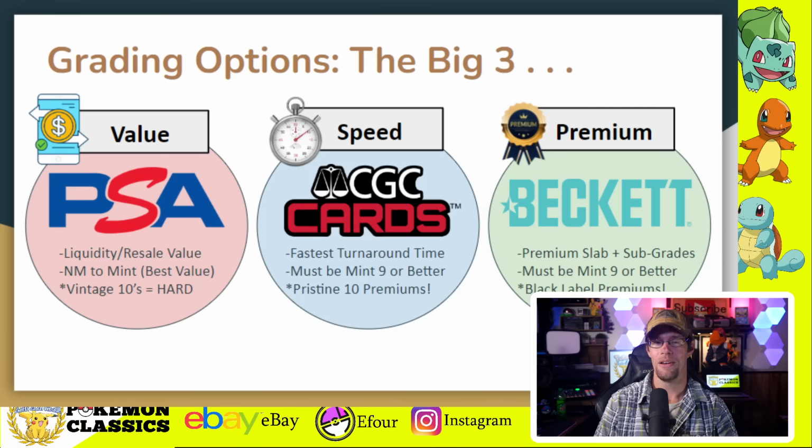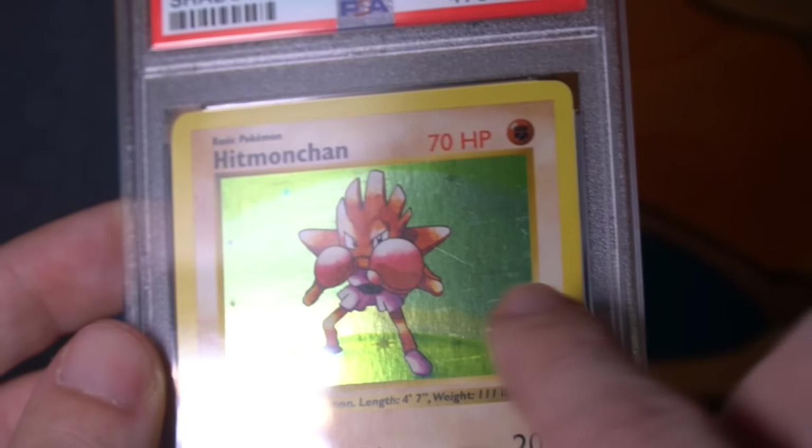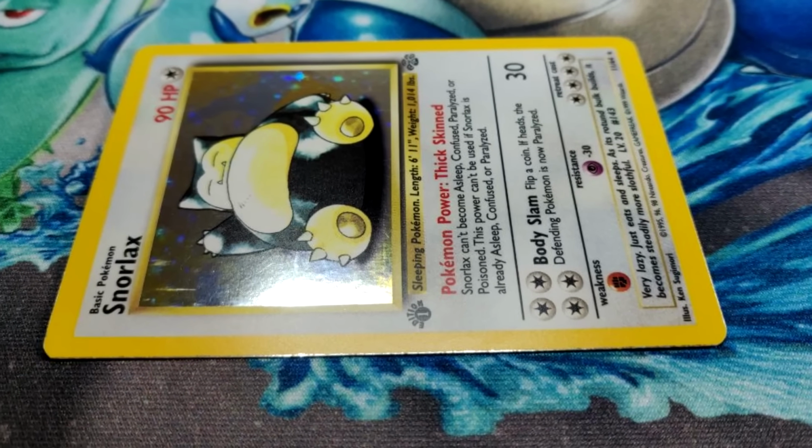I would recommend checking the prices and the populations first as you're running this calculation. For cards that are Mint 9 candidates, again, I would recommend going with CGC or PSA. PSA does treat hollow surfaces and dents more harshly, especially for vintage cards and print lines in particular, than CGC does. Something to be aware of. On the other hand, CGC is often more harsh on the edges, as we saw with the Jungle set earlier.